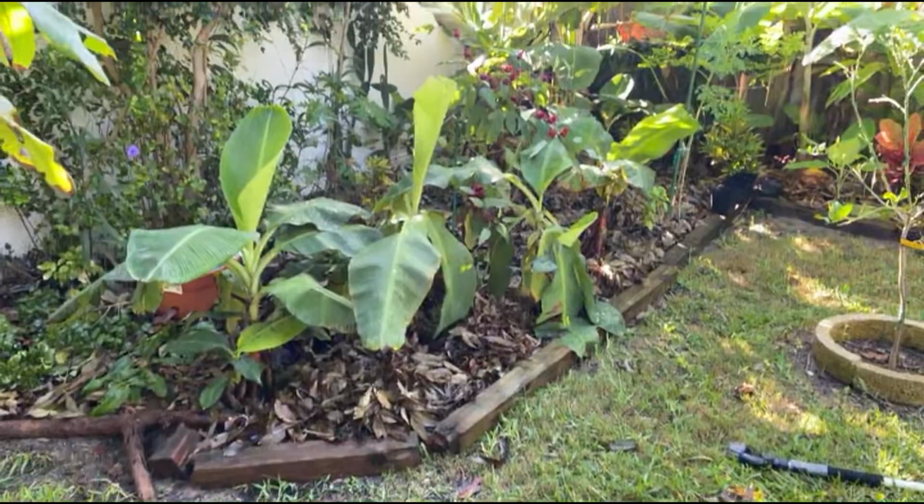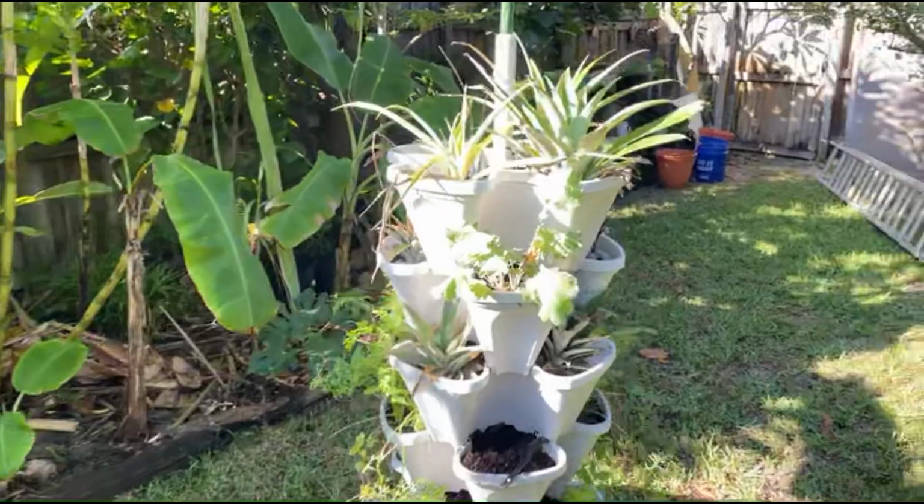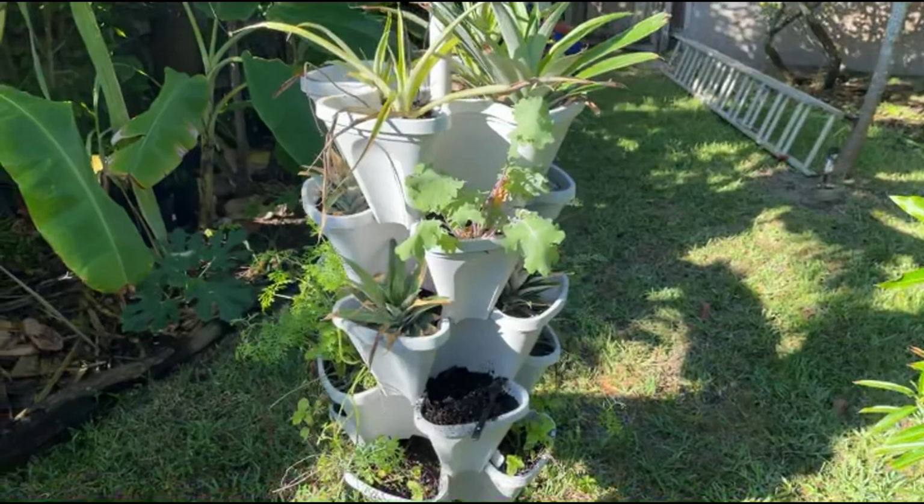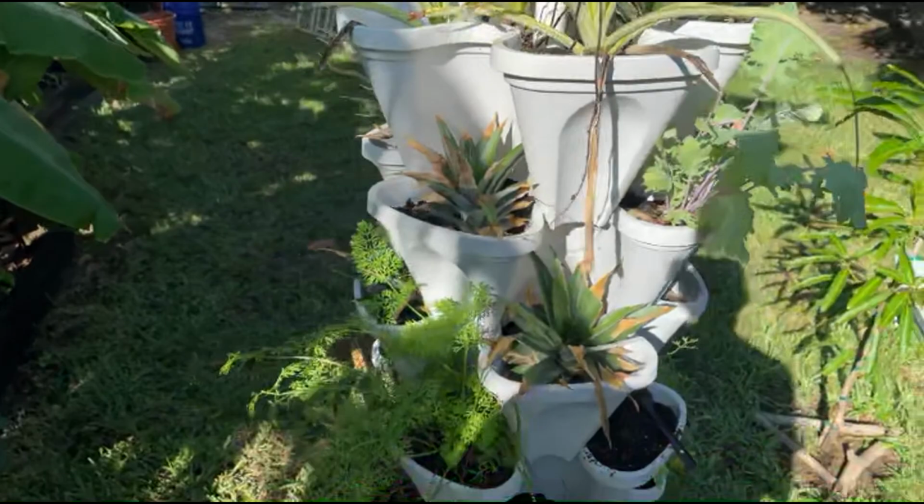But check out this vertical tower growing thing. This was so easy to put together. I paid more for this tower than I thought I should have. It's like $60, which to me, I don't know. I guess I suppose it's worth it. Depends on your perspective.